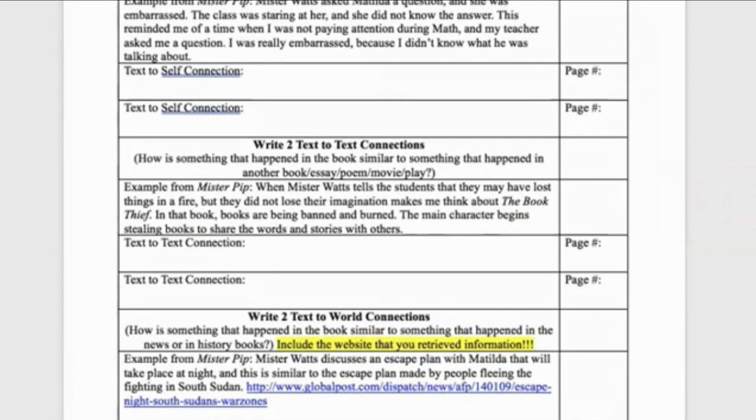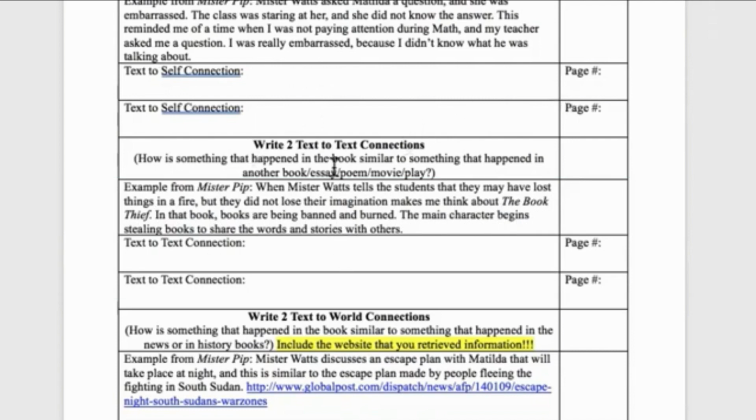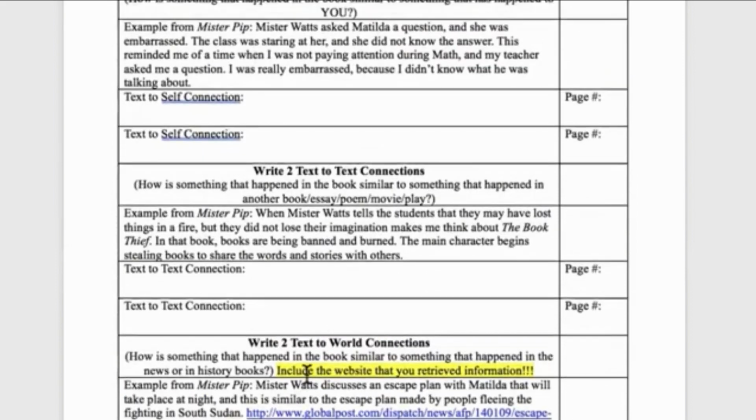The next part, I will say this is not the hardest for students, but the one that does require some thinking to happen. And these are the connections. Now, you've got to go through the reading strategies to really get this. That's why I say you got to do that first. But the text to self connections, you have 2 to make. Text to text connections, you have 2 to make. And text to world connections, you have 2 to make. Not 1, but 2 for each section.